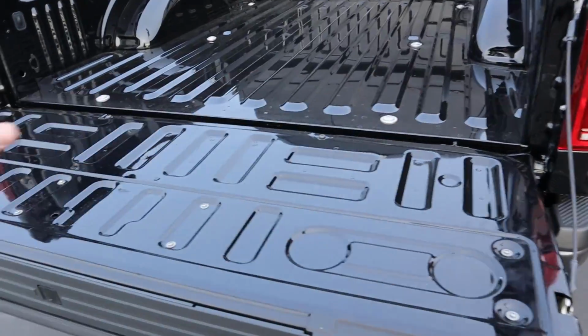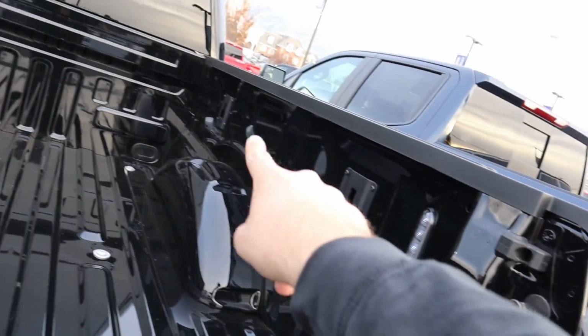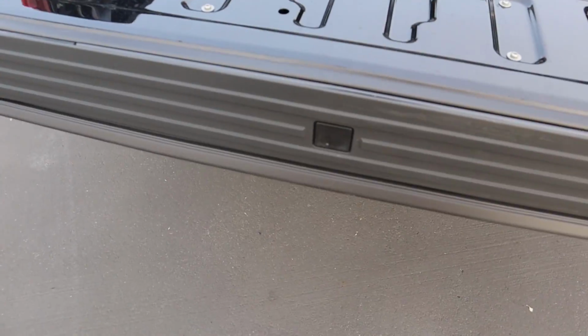You notice that this one does not have a spray-in bed liner. It is an option that you can get from the factory though. You can see LED lights right there on both sides. These are for like the cargo tie down hook things. You've got the cargo light up there, which is also LED, power sliding window, and pretty standard bed setup, but we do have a bed step.